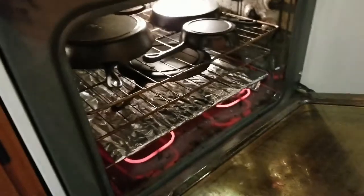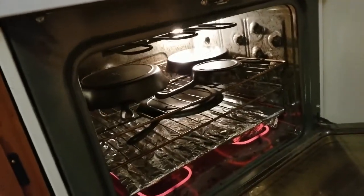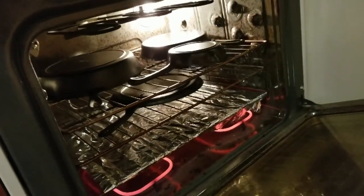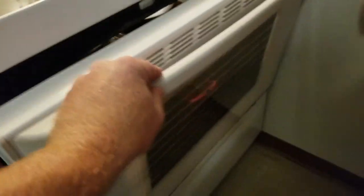Okay, these are in the oven here. We'll let them go for an hour. A couple of them. Surprising. 2 Chinese, 2 American. Well, I think the gate mark's American anyways. But I got a theory on that gate mark. Okay, see you when they're done.